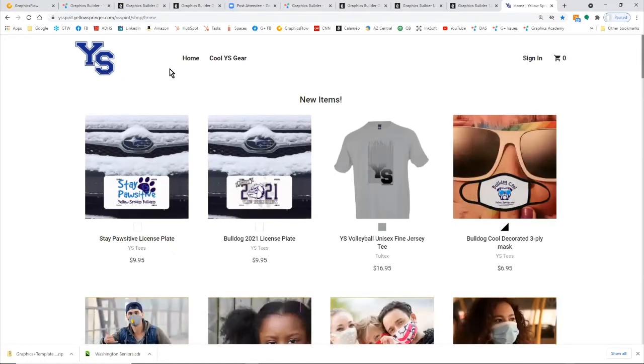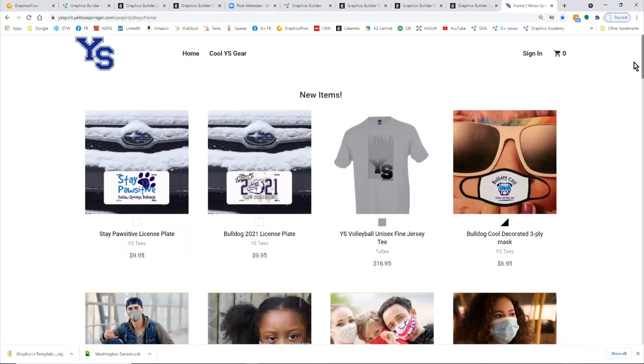Mark's got a nice little company there. This is his kind of community school store. Back when the pandemic hit, Mark really wasn't involved in the apparel for the local high schools and school community. He has a store in Main Street, Yellow Springs, really neat little town in Ohio. He has a lot of retail.